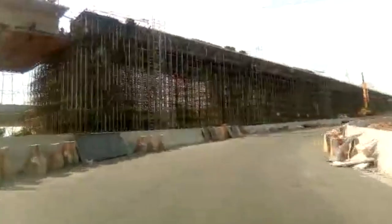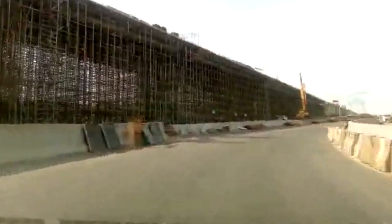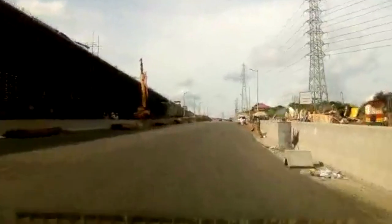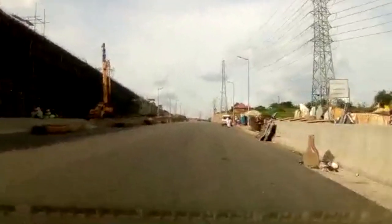As you can see, the fourth tier is not yet complete. They are now working on it. That's the fourth tier. That's the route to West Kwabenya.